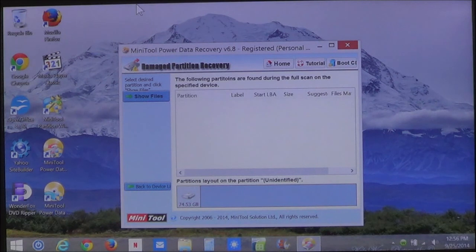You can use MiniTool Partition Wizard. This is a program that I use to erase this hard drive to ensure that none of the data remains on it. This comes in handy if you want to get rid of an old hard drive or an old storage device, whether it's a flash memory card, if you want to sell these to somebody else, give them away, or junk them. Make sure that you erase the data that's on the hard drive. That way you don't risk getting your private information out to the public.